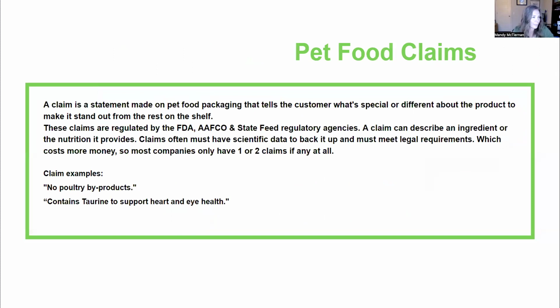Okay. So we are going to shift a little bit to pet food claims. And you're going to need your bag of food again because you're going to be looking at this. It may have your claim on the front or the back of the bag, so you'll have to take a peek.